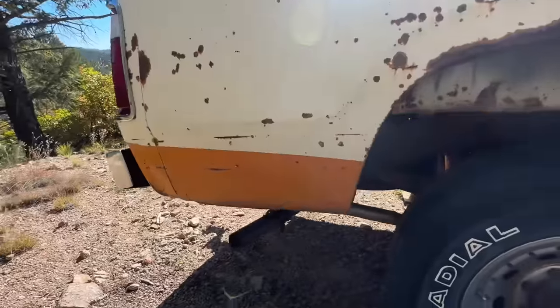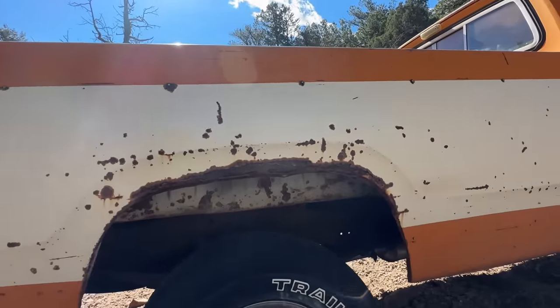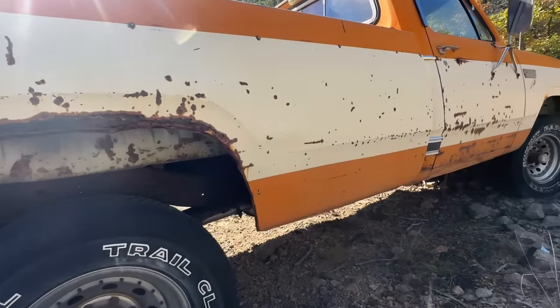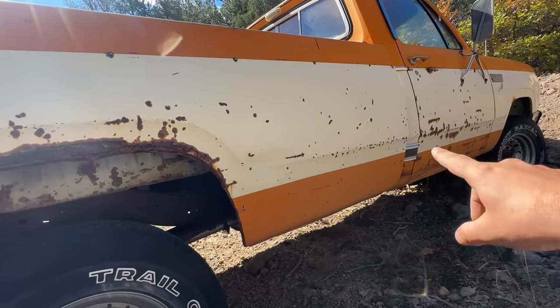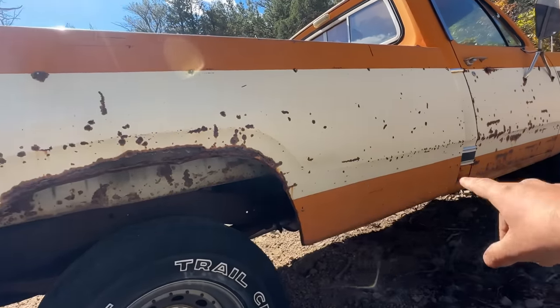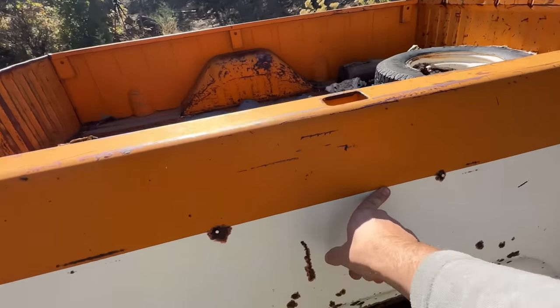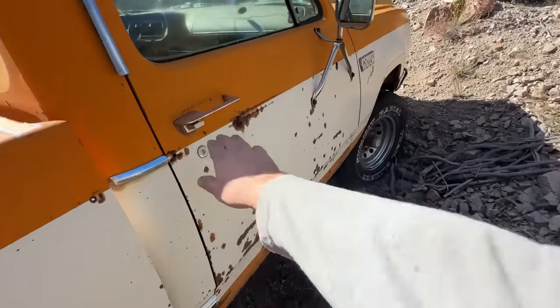But check it out underneath here, no rust. Do have a little bit there, but that's pretty typical, everything flies up in there and it just gets it. Some of the trim's missing. There would be some aluminum trim that would go all along here. You can see remnants of it right there. It would go the whole length to hide the two-tone paint, and right here the trim's gone too. There would be a trim that goes all along the side. Oh well.